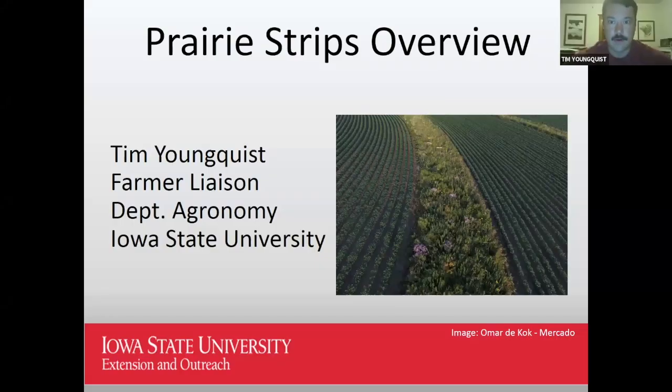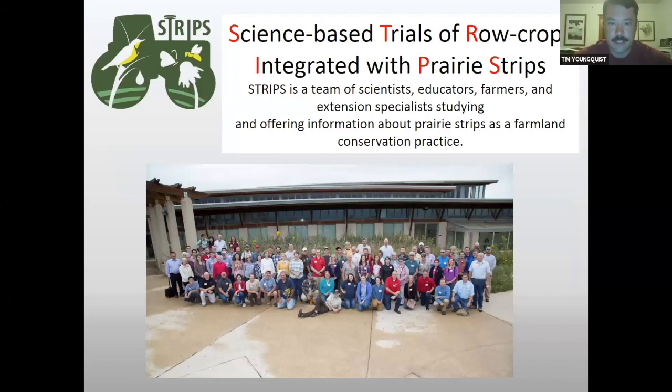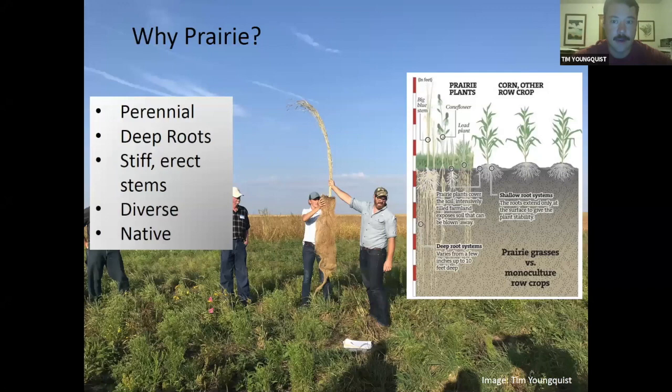Ecologists, just a whole lot of different people together. So I'm representing this part of the team today, and I'll give a little bit of background on the project. First off, why are we talking about prairie in the first place? Why are we talking about putting prairie, or integrating that, into a row crop scenario?